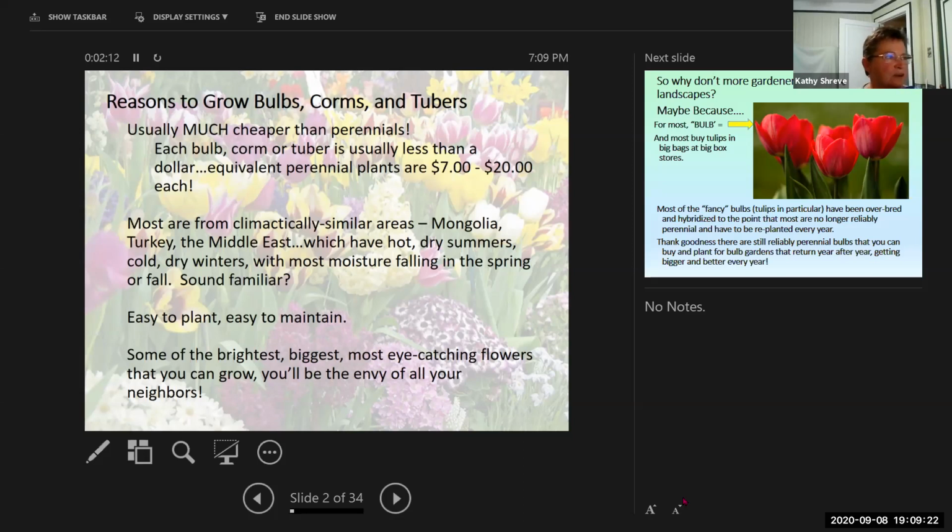Most bulbs are from climatically similar areas, such as Mongolia, Turkey, and the Middle East, areas that have hot, dry summers, cold, dry winters, with most moisture falling in the spring or fall. Does that sound familiar to you? We are very similar to that. They're very easy to plant. Instead of having to dig a hole for a 1 gallon or bigger pot, you just need a little hole to fit the bulb in. And they're some of the biggest, brightest, most eye-catching flowers you can grow. Plant a bunch of them and you'll be the envy of all your neighbors.